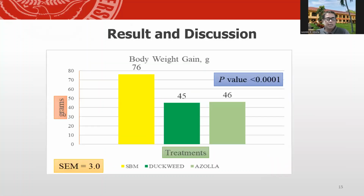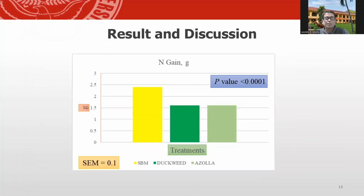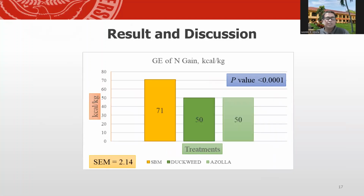The decreased energy intake of birds fed with 20% duckweed and 20% azolla resulted in a highly significant decline of body weight gain. The significant decline of body weight gain also resulted in a highly significant decrease in nitrogen or N gain and the GE of N gain in kilocalories per kilogram.